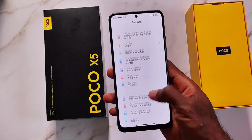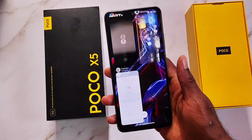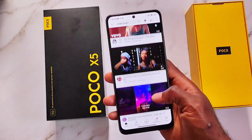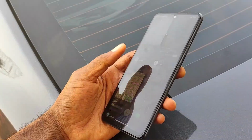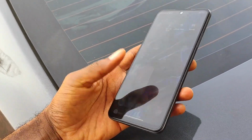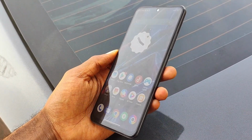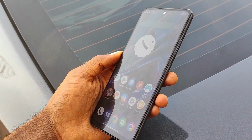This is combined with a touch sampling rate of up to 240Hz, resulting in quick and responsive navigation both when scrolling social media and doing some light gaming. Many other mid-rangers sacrifice a high refresh rate, so this is a big plus for the Poco X5. Using this device outdoors under bright sunlight was also good enough, as I didn't have to strain to see content from the screen clearly.